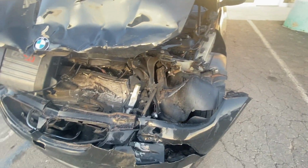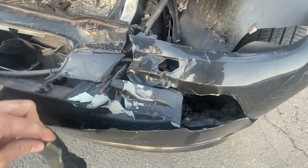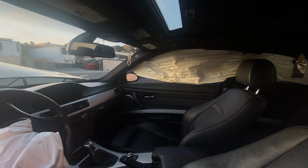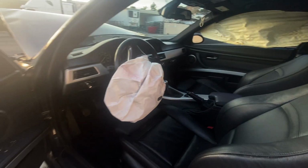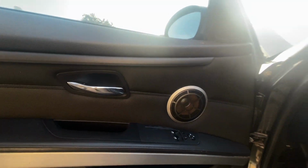The impact here was pretty significant again, and it slightly hit the impact bar, so all the airbags went off. And of course, it's the driver's side airbag and the curtain airbag. Besides these two, we also have the seatbelt buckle that deployed and the positive cable. Overall, the car is okay. And very interesting part, the car came with an individual audio system.